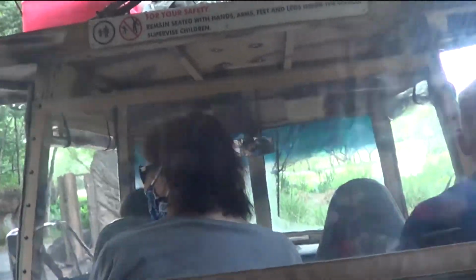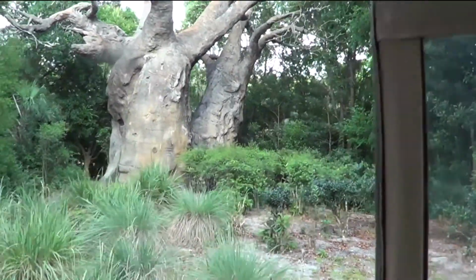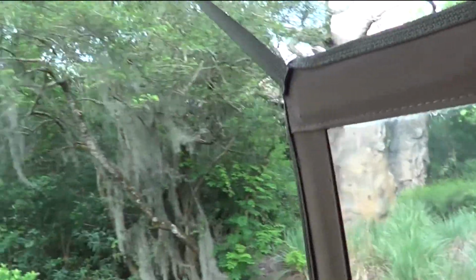Now we're going to head into the savannah here in a moment. First, take a look to the right. That's the baobab tree. We'll find a few more of these throughout the reserve. Nicknamed, of course, the upside down tree, due to their branches looking like roots.